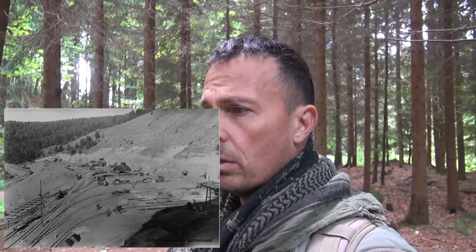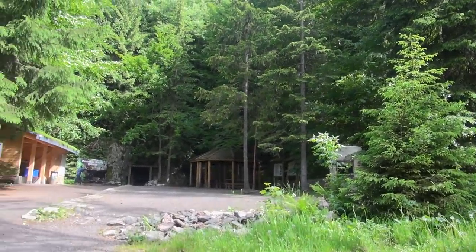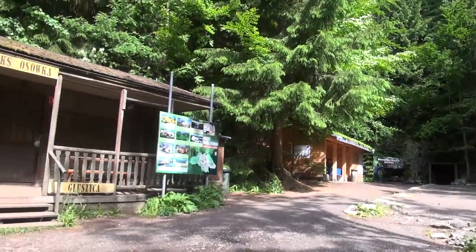So if you wanted to hide something, you're not going to make it look like a construction site. And the theory that the Germans actually flew counter-surveillance here to see how well they had camouflaged what they were doing, it's not entirely wrong. After all, counter-surveillance is a big part of, well, my past job.